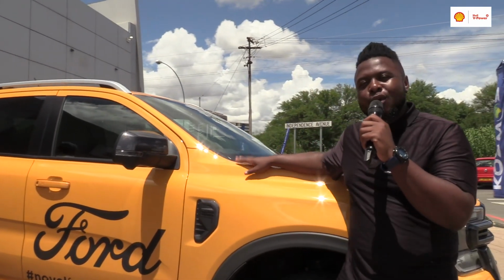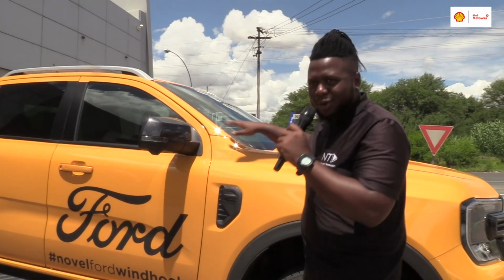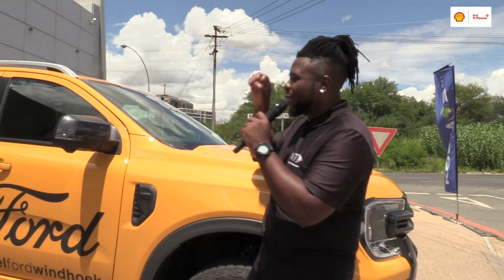Mynacars here at Novel Ford, bringing you an exclusive insight on how the car looks. This baby right here is the Wildtrak Ford Ranger, the bi-turbo that is. We still have to get into detail on what this baby can actually do. We also have the Platinum Everest that we have to look at and take a test drive with. So guys, there's a lot that you are in for right now.